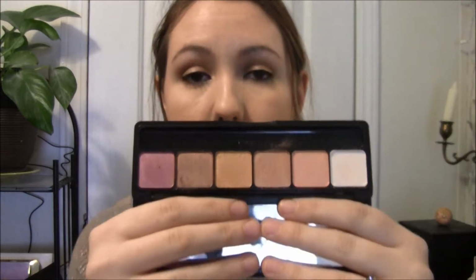Okay, the next one I'm going to talk about is a drugstore product. And it is e.l.f. and this actually is $10, which some people were like, whoa, e.l.f., what are you doing? This is an amazing, amazing palette. This is their Prism eyeshadows. They're all shimmer, and this is what it looks like. They're just gorgeous, gorgeous colors.